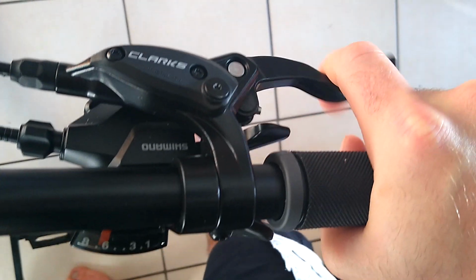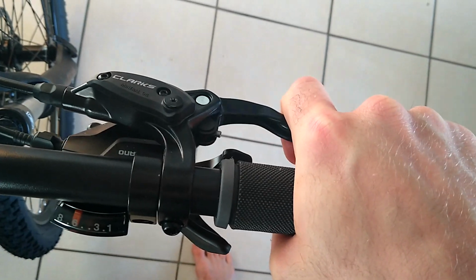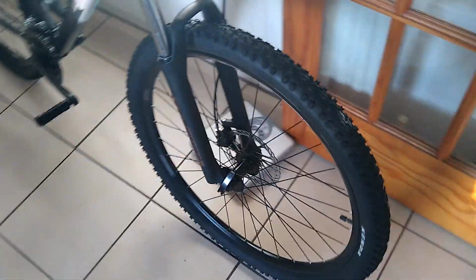We got these Clarks Clout, they call them, disc brakes, front and rear. I don't really know much about these. The levers look pretty decent, to be honest. The levers look quite high quality. They remind me of maybe old school Formula brakes. I don't know, a little bit old school Shimano. And they look pretty decent. The discs aren't locking up and gripping yet. They're not bedded in, so hopefully they will bed in, and the brake pads aren't just made of cheese or anything.